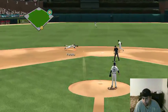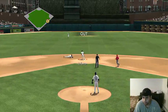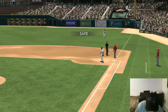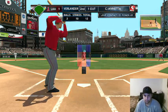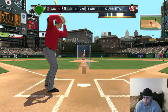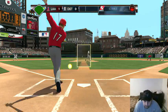Back up the middle. Oh, Peralta lays out. Back up. And he throws in time for the force at second. Great out. Well, I thought when the ball was hit off the bat they'd have a chance to get the double play, but turns out just got the lead runner with a force out. Chris Iannetta at the plate.